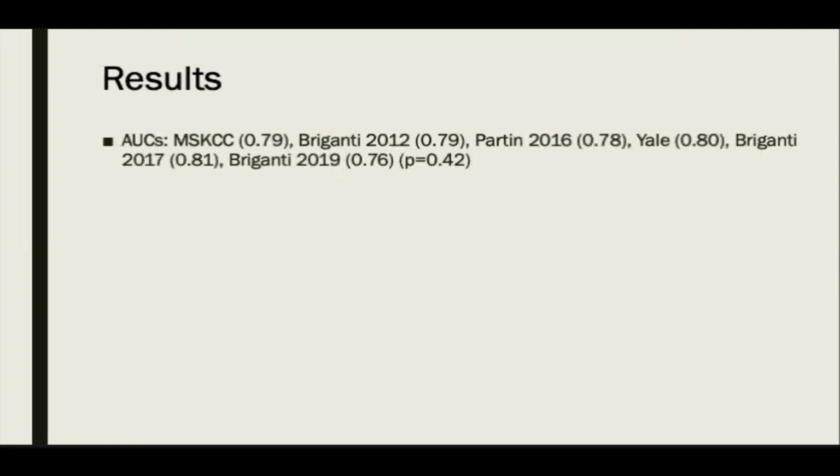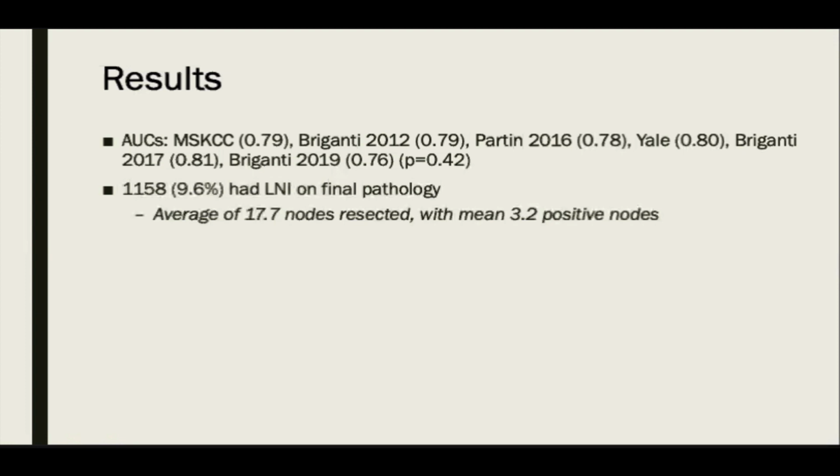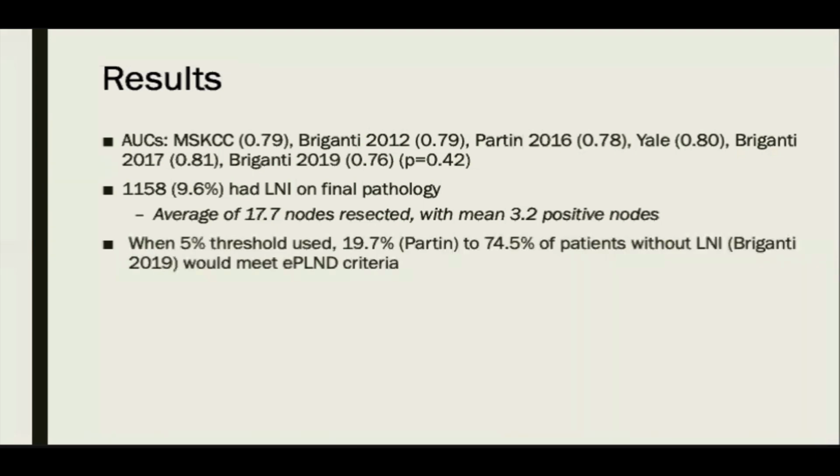So what they found is each nomogram is fairly comparable to one another. There's no single nomogram that's significantly better than another one at baseline. Of interest, they found that 1,158 patients, or only 9.6% of patients, had lymph node invasion on final pathology. So of all the patients that extended pelvic lymph node dissection was recommended in, only about 1 in 10 actually had positive pathology. And this is with an average of almost 18 nodes being resected.